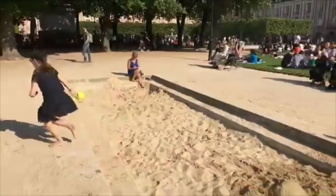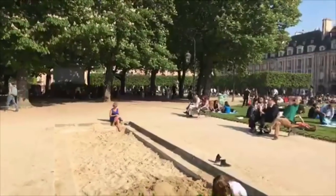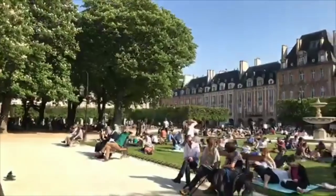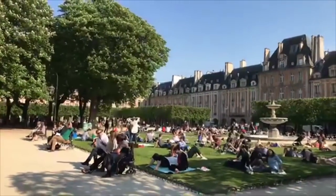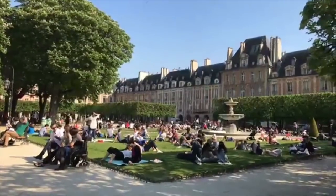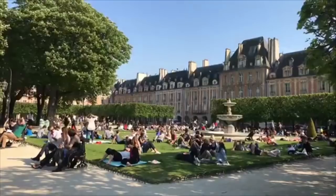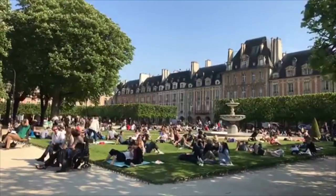This is a sandbox for kids. There's a playground as well in the far corner. Also behind the trees in that far corner, Victor Hugo famously lived. I've seen this stuff hundreds of times, but I'm staring at my camera screen right now and just enjoying the heck out of this composition. Where else would you rather be, honestly?